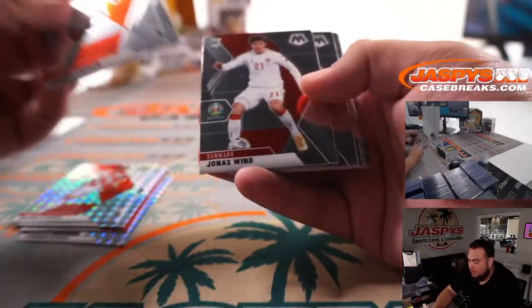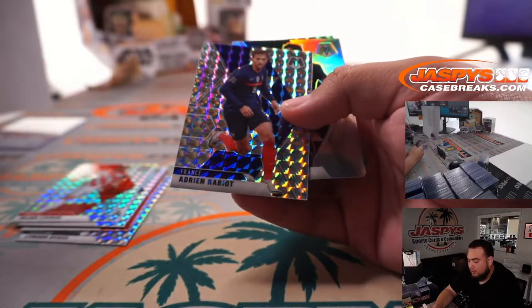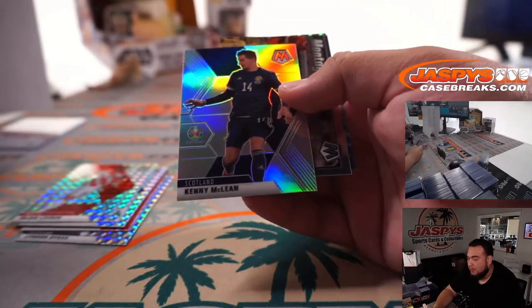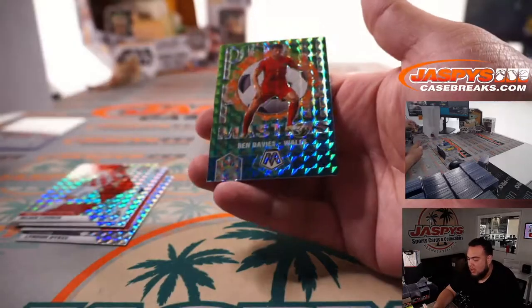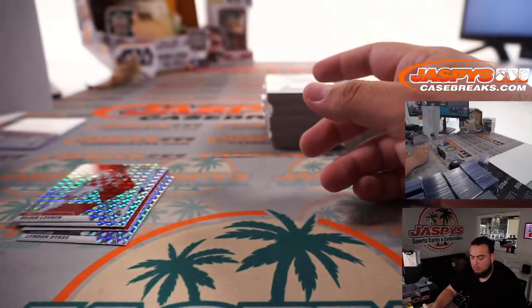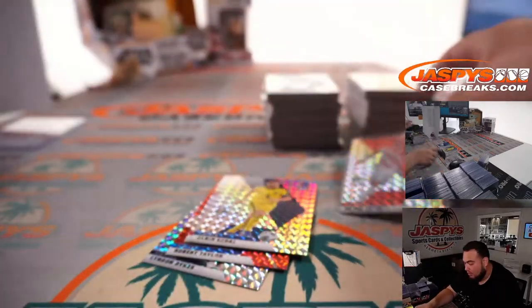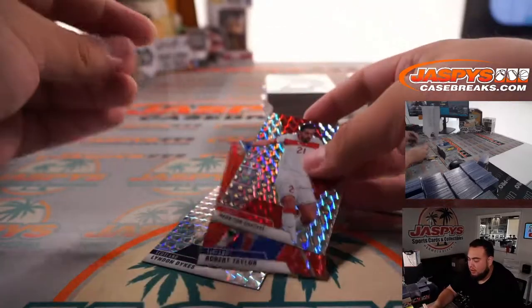Alright, we're pretty much almost done with the first box. Adrian Raboy. We got Kenny McLean. And we got Ben Davies for Wales. Alright, so Timothy Fosu-Mensah was your autograph.